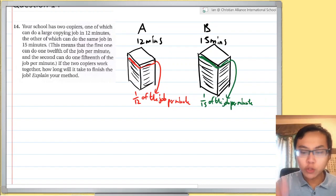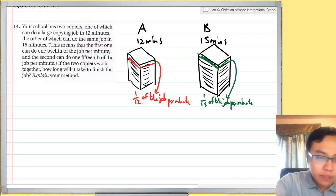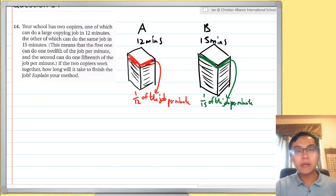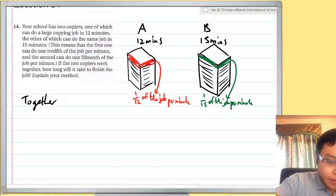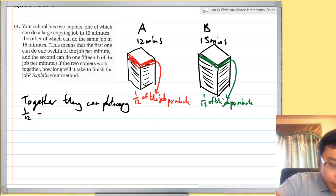So if A can do 1/12 of the job in a minute, and B can do 1/15 of the job per minute, if I add those two together, the red stack plus the green stack, this is the red stack, which is 1/12 of the job, and then the green stack is 1/15 of the job. That means if I add them together, it can photocopy 1/12 and 1/15 per minute. So together they can photocopy 1/12 plus 1/15 of the job per minute.